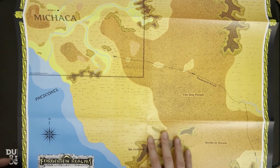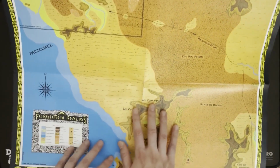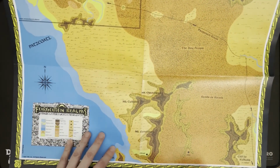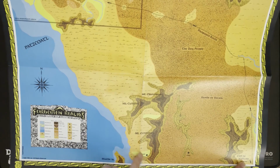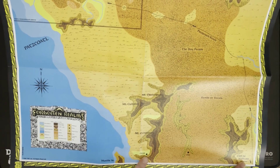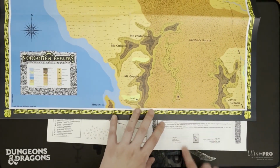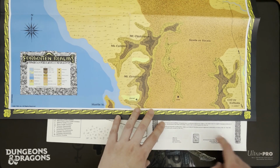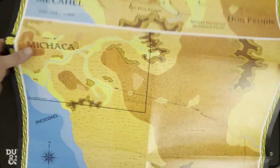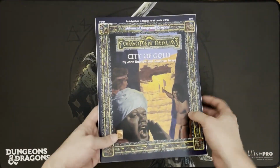So even with this zoomed out version of the map, it's still very far away from the other parts of Maztica, you see there's the arrow where it says City of Koltaka. And Otomi is all the way to the south here, which means if we scroll this further, Nexala is like here. And that gives you an indication of how far away Michaka is. And that is the City of Gold.